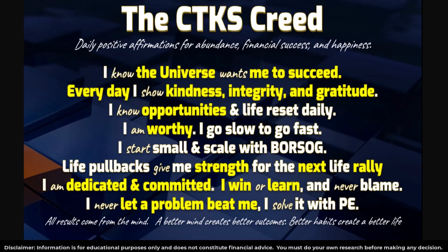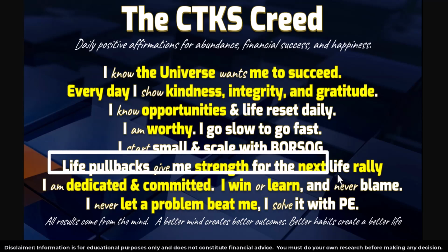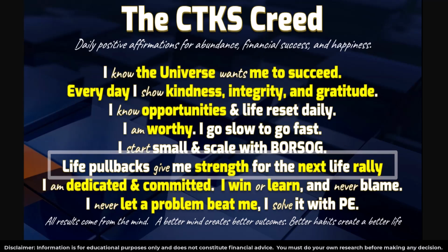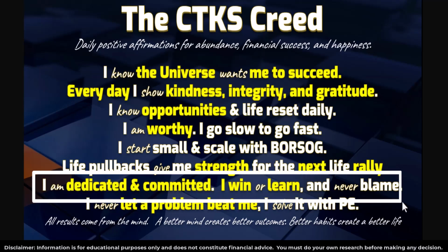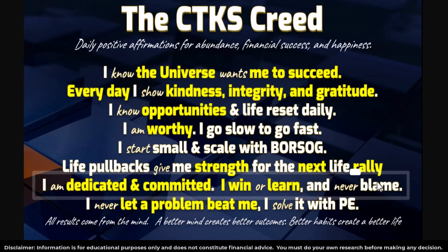Remember to keep positive. The universe wants you to succeed, but you can only succeed in proportion to your emotional control and your knowledge levels. The world wants you to succeed, and the world wants you to put the effort in as well. Confucius say, man who waits for roast duck to fly into open mouth must wait a very, very long time. Always be dedicated and committed. Understand that you either win or learn, and never blame. Never look for a reason outside yourself. You're the only one that can press the buy button and the sell button.